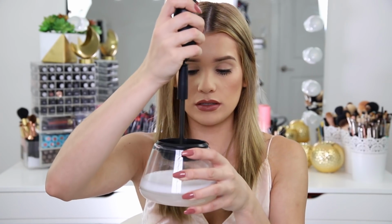You can see it like makes the bristles spin outwards, and I feel like that's gonna eventually ruin your brushes. That can't be good for your brushes. It's like if you were to slam it down on something and just go ham. You know, you don't really wanna be doing that with your brushes, so I'm kind of worried, but let's try this.